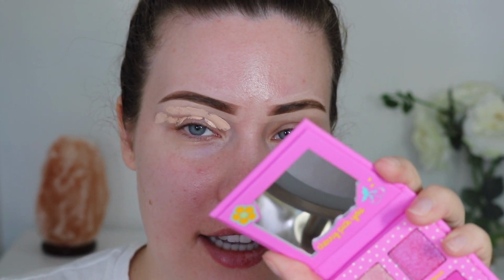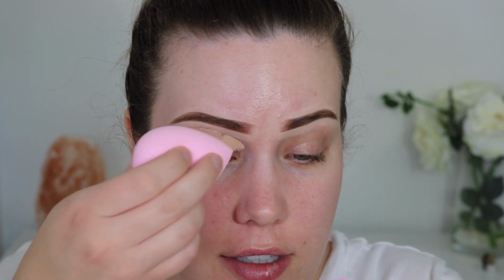And I'm gonna go in with my little pink beauty sponge. How pretty is this color? Oh, just love pink. Been super into it lately, especially pastels. I also kind of like that these have little mirrors. I feel like that's really handy, especially for filming.